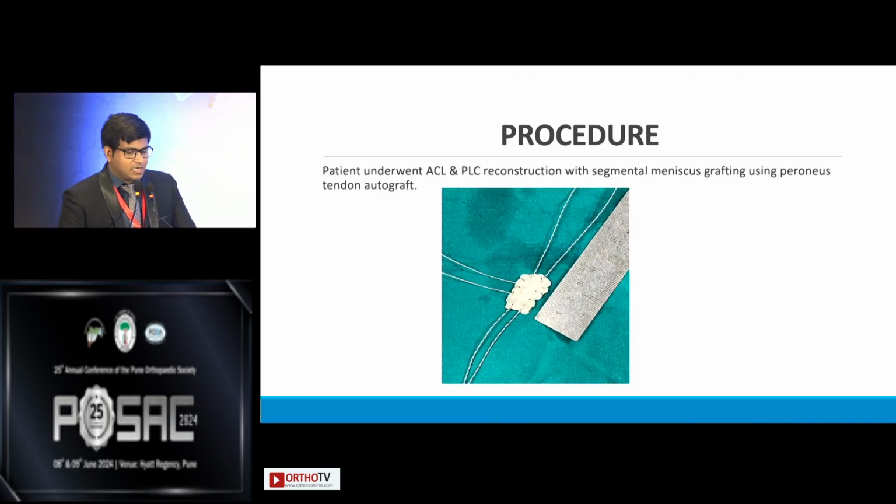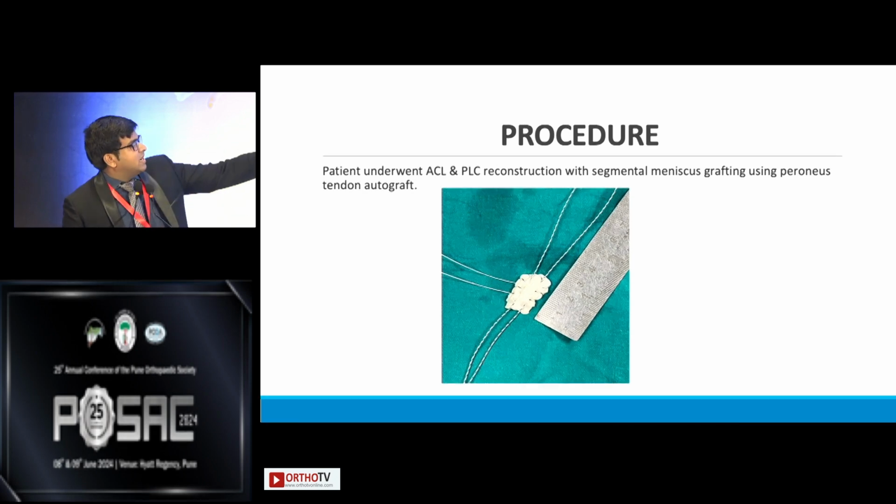So I planned to do the ACL reconstruction and PLC reconstruction, and now what to do about the meniscus? Obviously I could not get my hands on an allograft, and the patient could not afford it, of course. So I used the peroneus longus tendon, which was anyway harvested for the PLC reconstruction. As the loss was 2 centimeter, I took 5 centimeter of peroneus longus and doubled it, so it became approximately 2.5 centimeter. I sutured the posterior part to the posterior horn of the lateral meniscus, the anterior part to the body of the meniscus, and the peripheral fiber wires were sutured to the capsule.